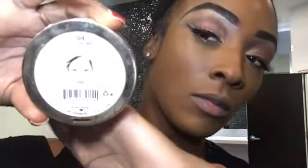Okay, you guys, now it's time to look like Rudolph the Red-Nosed Reindeer. No, I'm just kidding, guys, but seriously, we're going to add a little bit of shimmer to our nose to kind of give us a nice glow effect. Not too much, just a nice dusting.